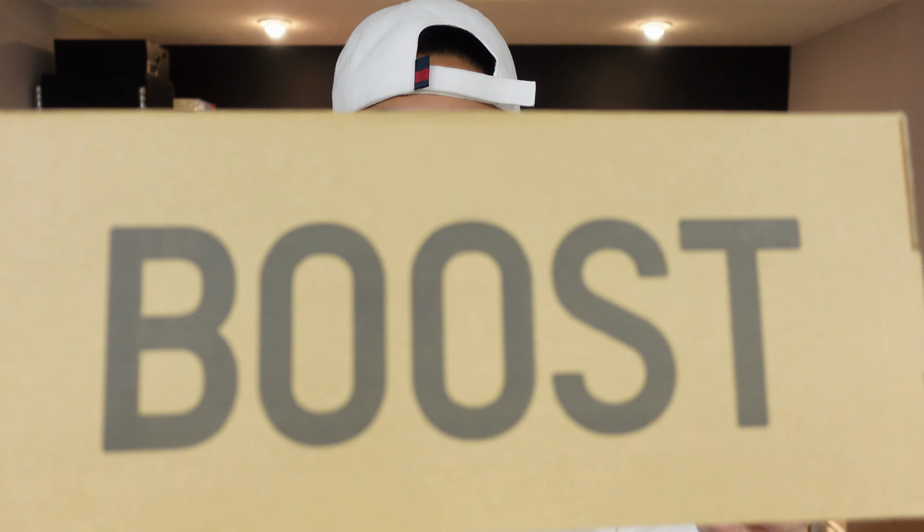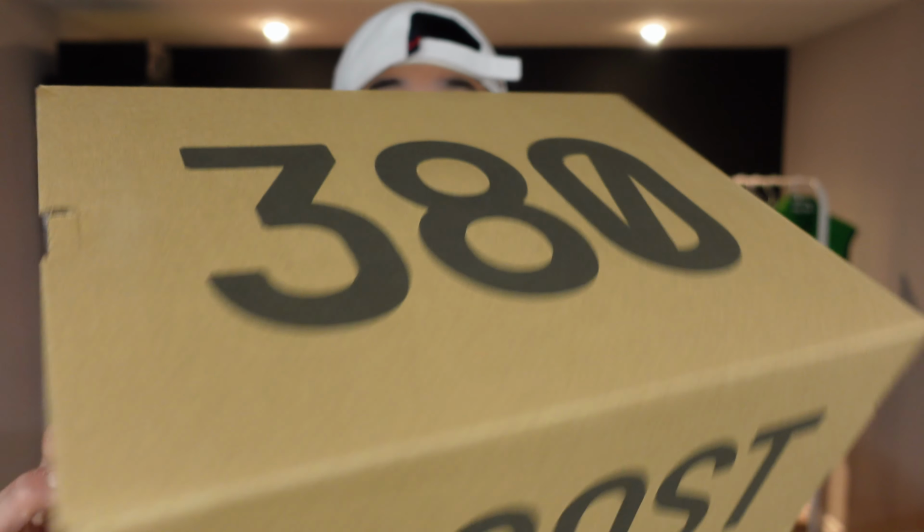Starting with the box, although this is my first pair of Yeezys, I have seen plenty of Yeezy boxes before, and they all look the same. I'll show you guys anyways. It's your typical cardboard box. So, nothing special.